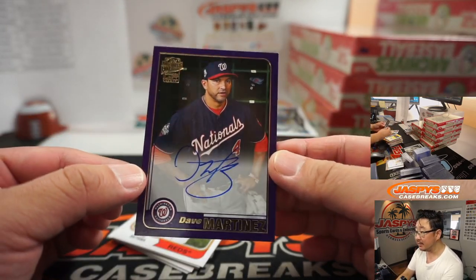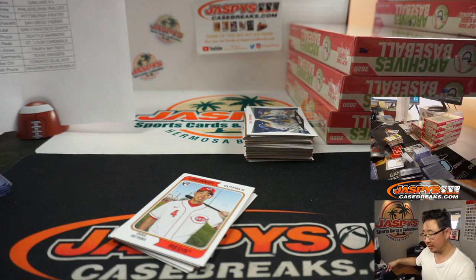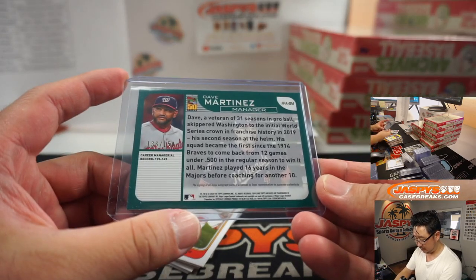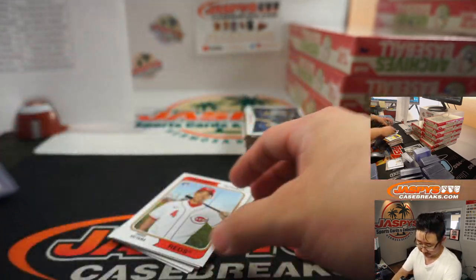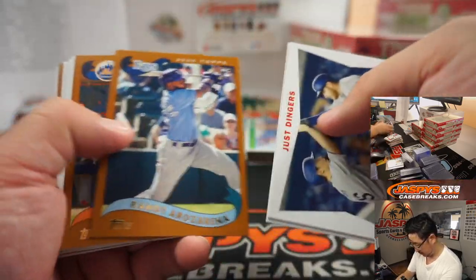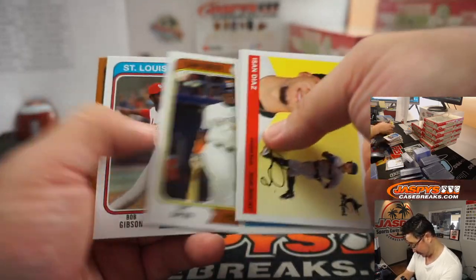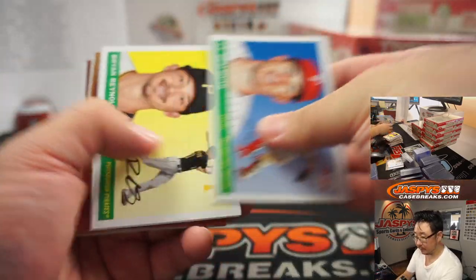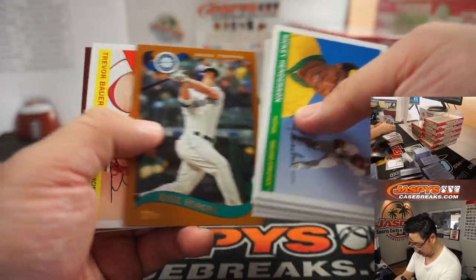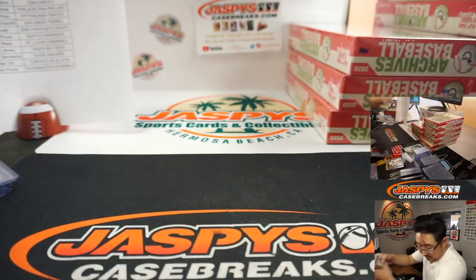Hey, there's Dave Martinez. World Series champ, Josh Pruce, Nationals. Nice. So that was our second autograph. Let's see if we have any more numbered cards or parallels or anything like that. There's Bo Jackson on the back right there. Next box.